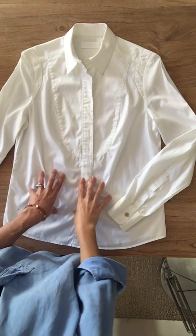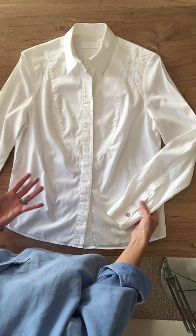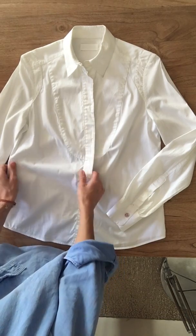So a white shirt is an investment piece in your wardrobe, so ideally you would be buying one that is basically as expensive as you can afford. The main cost of a white shirt is the fabrication, and this is going to make or break how much you wear it and how much you enjoy it.